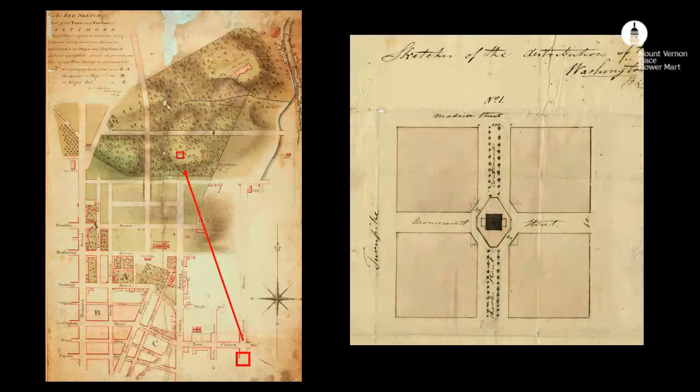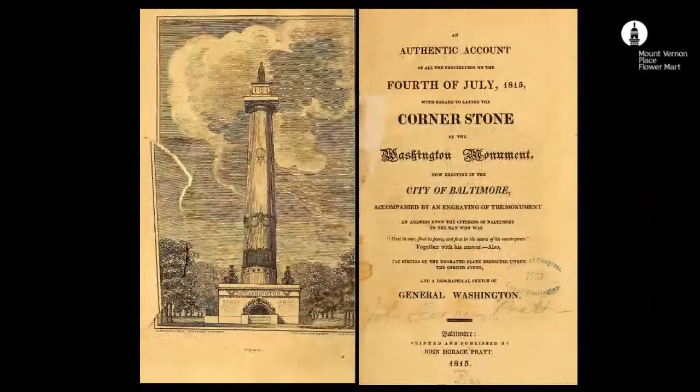And Monument Street, which didn't exist so much at the time, is laid out, and Charles is extended north. And you can see it would have been a pretty mean little situation there with very little space around it. However, the cornerstone was laid in 1815 in clearly what was a wooded area. It was called Howard's Woods at the time.